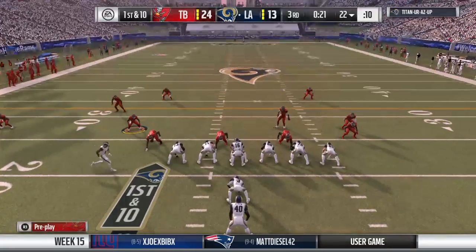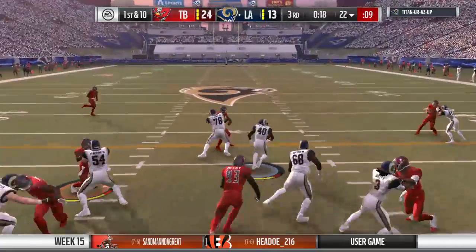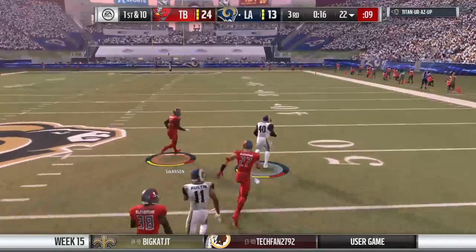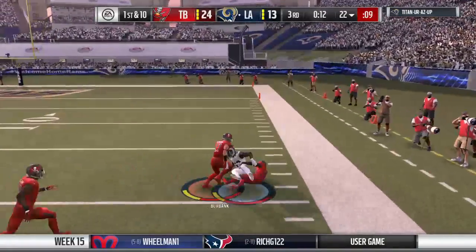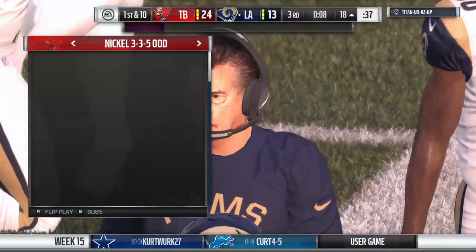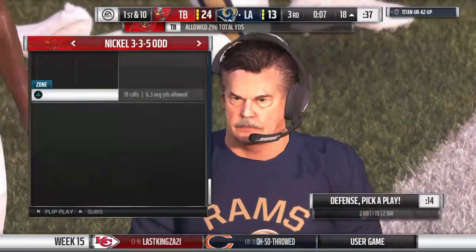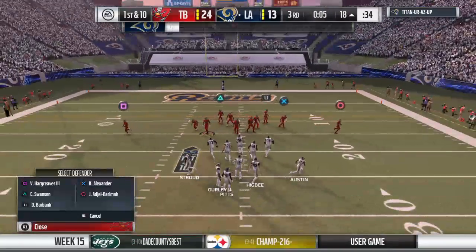In motion right is Austin. Now a handoff here to his running back. And some room to maneuver. And he'll cut it out to the sideline. And finally he's taken down at the 18. So it'll be 1st down here after the run.